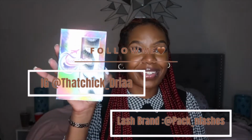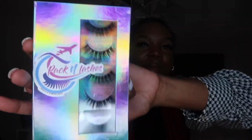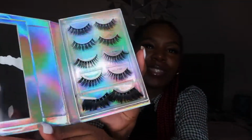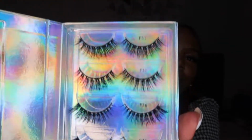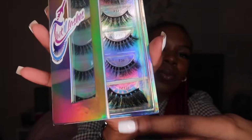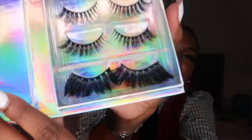Here they are. Y'all can't really see like that, but this is how they are, the holographic lash book, and you get 5 pairs of lashes. Oh sis, let's get up close. You get 5 pairs of lashes. You get 2 of the same, and then you get 1 dramatic one at the bottom.